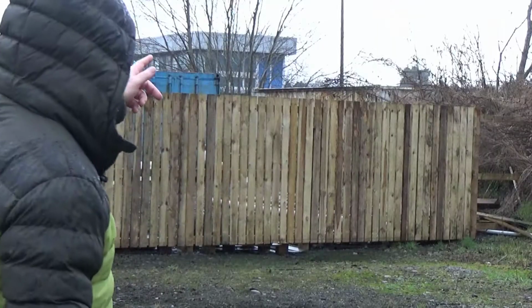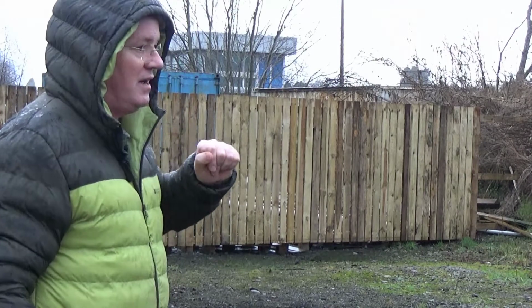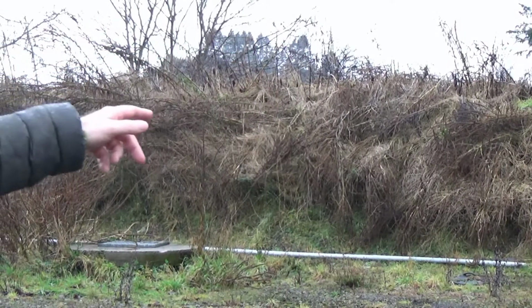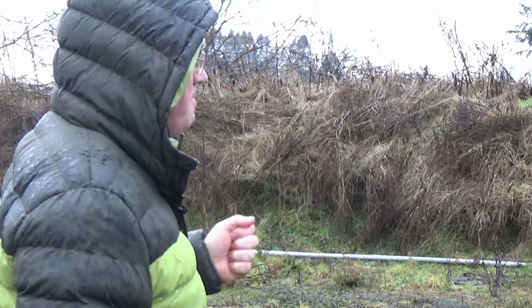It's really getting quite wet here, so I'm just going to put my hood up a bit, and hopefully you can still hear me. As you can see, it's got the old signal boxes there. I don't think that's particularly live. But what they have done on this particular plot is they have built up the embankment there, which is clearly to try and stop some of the noise.